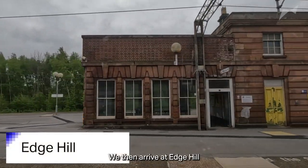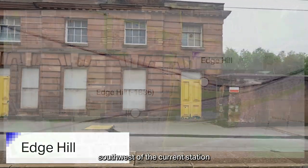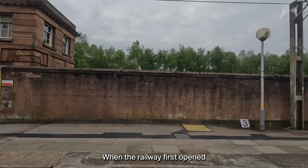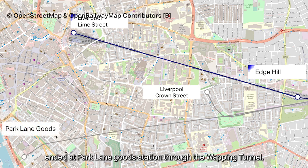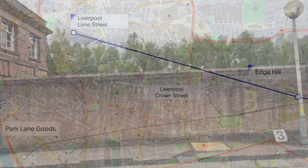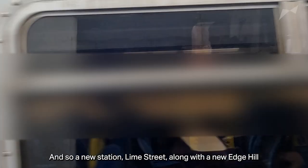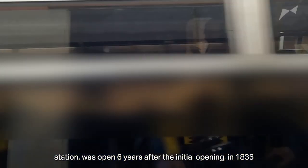We then arrive at Edge Hill. The original Edge Hill station is located slightly to the southwest of the current station. When the railway first opened, passenger traffic ended at Crown Street, while goods traffic ended at Park Lane Goods Station through the Wapping Tunnel, also the first tunnel to be bored under a city. Crown Street soon proved to be too far away from the city, and so a new station, Lime Street, along with a new Edge Hill station, was opened 6 years after the initial opening, in 1836.